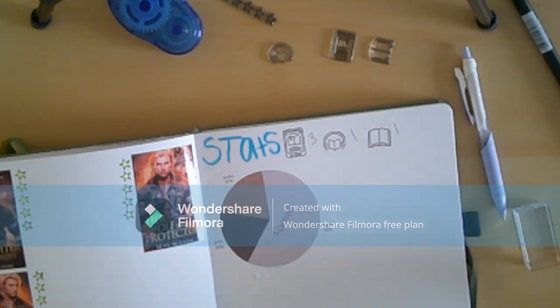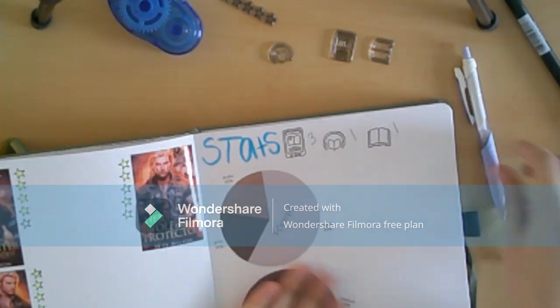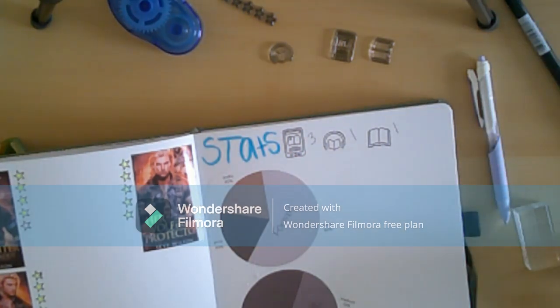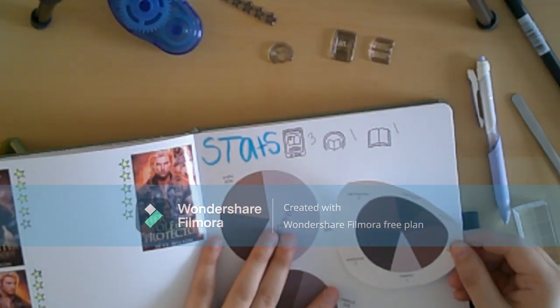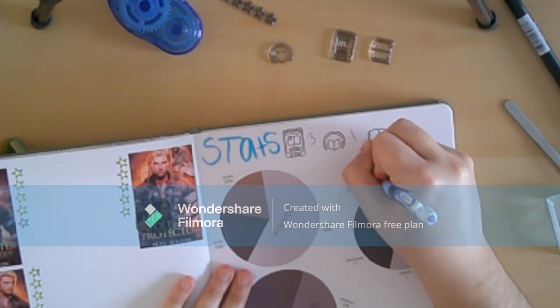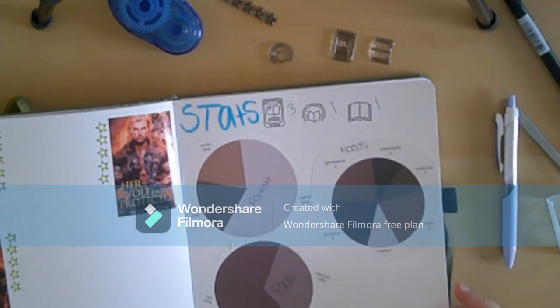This one is pace. So I read 67% fast and 33% medium. I won't make them so big next month. So this was pace. And then for my last pie chart, I did moods, because I thought it would be fun to keep track of the moods throughout the year. So I read 2 lighthearted, 1 challenging, 1 reflective, 2 funny, 1 hopeful, and 2 emotional.